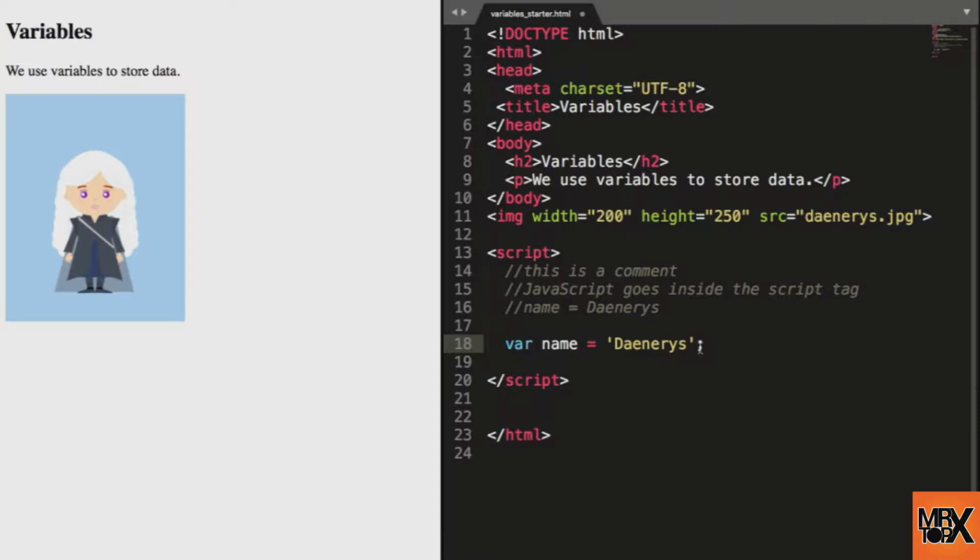And if you're wondering what this is right here, this is a semicolon, and we use these in JavaScript much like we use periods in the English language. Think about when you write a sentence and you want it to be over. This is over. You use a period. And to signify the end of a statement, you use a semicolon like we are right here.